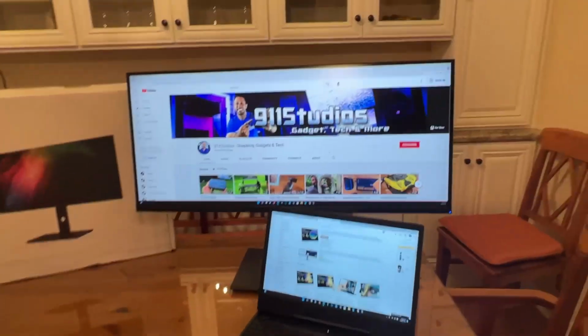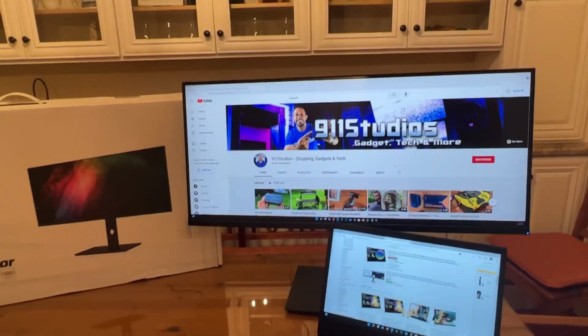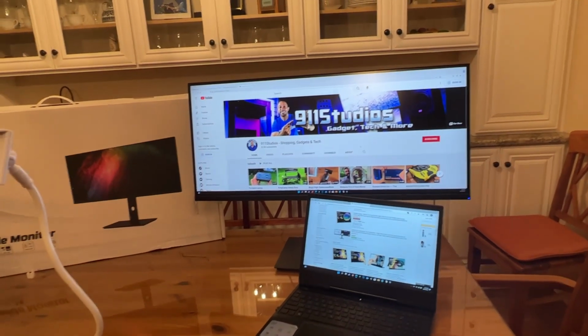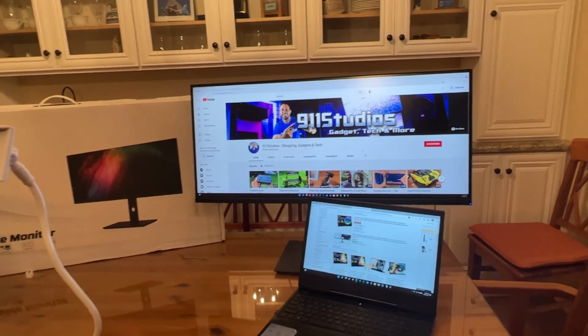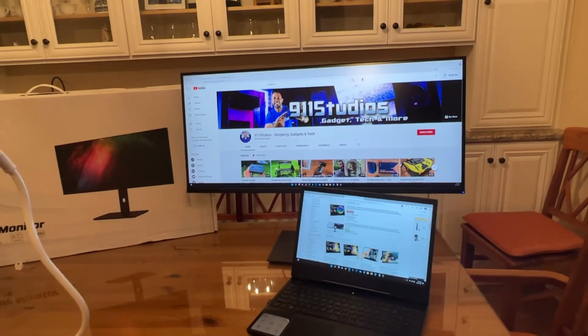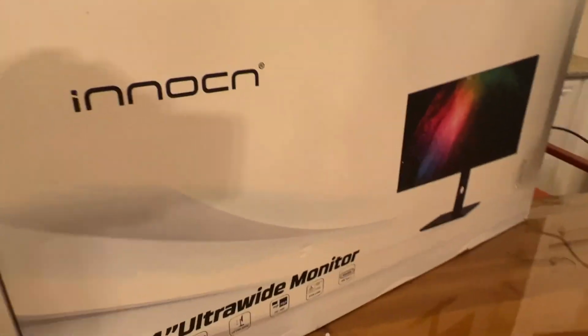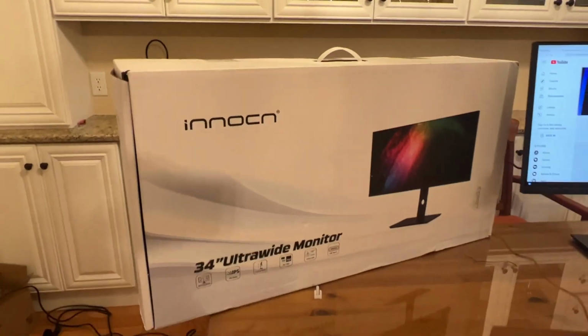Ultra wide, great for side by side, and it's going to make a world of difference in your world. All right, that 34 inches, way bigger than you expect when you get it. This is a product that you can be proud of, that you can show off to your friends, and you're absolutely gonna love.